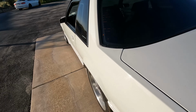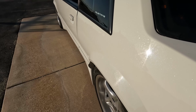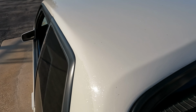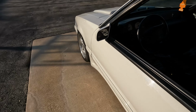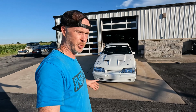Since the sun's going down, if you guys look close, you can actually see the House of Colors white ice pearl that reflects in the sun, which looks super nice. I did get caught in the rain today driving, so the car is a little dirty, but still shines nice and bright. There you are, a little bit of a scoop on the 1991 DECH Coupe.